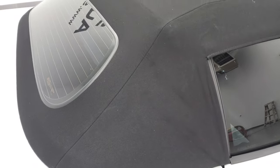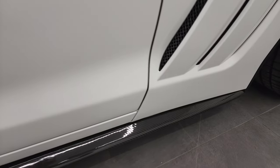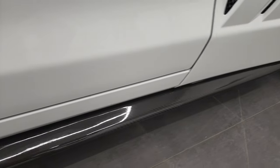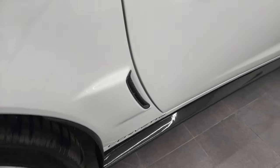from wherever you're at. That soft top is in really nice condition. The other thing I wanted to point out on this car is that it does have the carbon fiber side skirts. Also has some carbon fiber inserts right there.